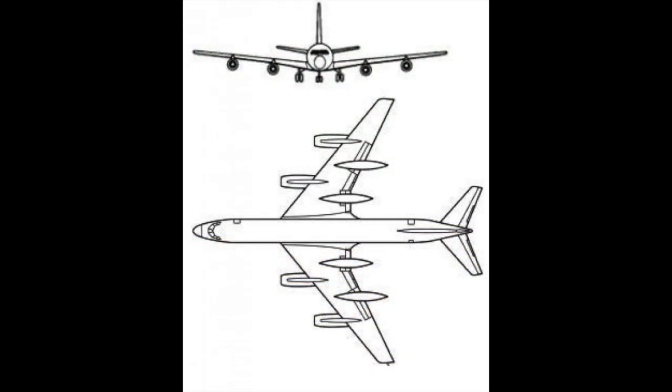One of the most notable features of the Convair 990 was its anti-shock bodies, the bulges on the wing designed to reduce drag and increase speed. But how exactly did it work? To understand this, we need to dive into the physics of flight and aerodynamics.